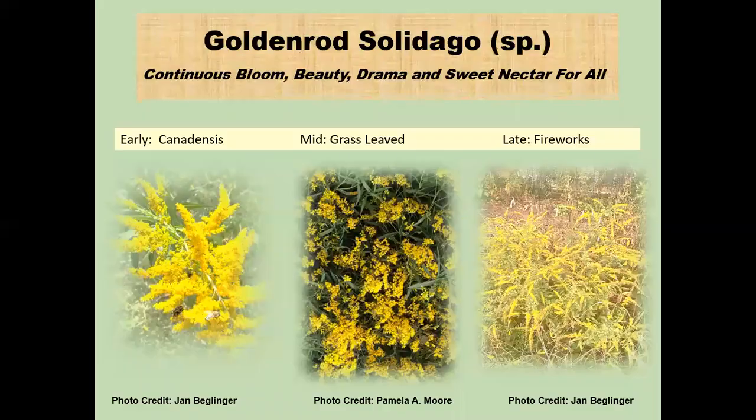and I think you might find the same. So again, part of the planting process, we want continuous bloom. We want to add beauty and drama to our gardens for ourselves, and we want to add the nectar for the monarch. So here's a perfect way to do that. There are many, many species of goldenrod, so you could pick different ones, but here are three examples where you begin with the early, which is the Canada goldenrod. You move to the grass-leaved, which is the mid-blooming in the fall. And in the late fall, the fireworks sets off that spectacular display of gold that's going to make you and the monarchs happy.